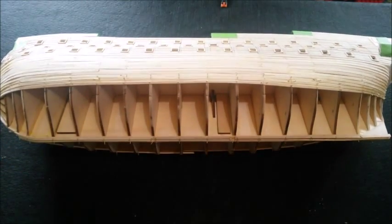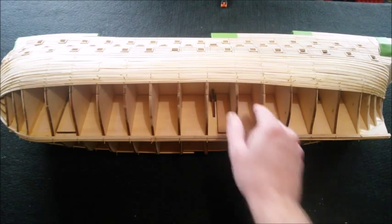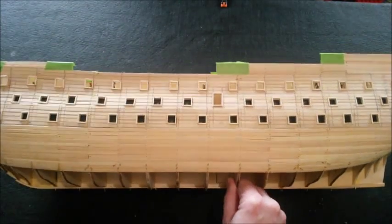Considering I've never built a wooden ship before, especially any ship before, particularly one on this scale. This is a big, big ship, scale-wise. And it's going along really, really nicely. I'm really pleased with it. It looks fairly similar to the one in the books, in the magazines. Yeah, so it's just persevering with it really, and just getting there.